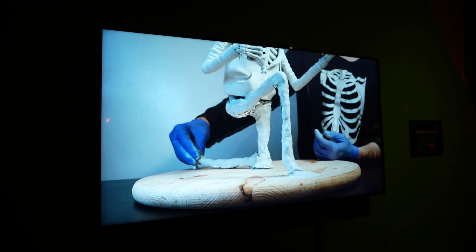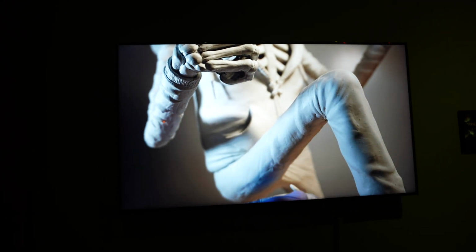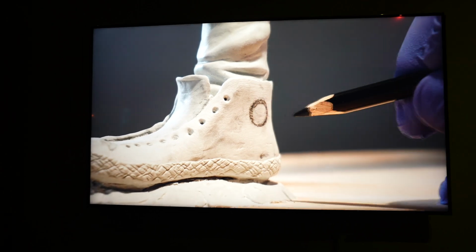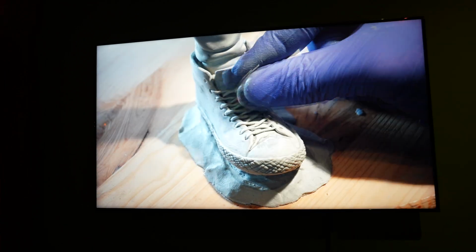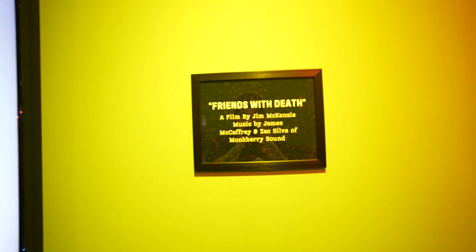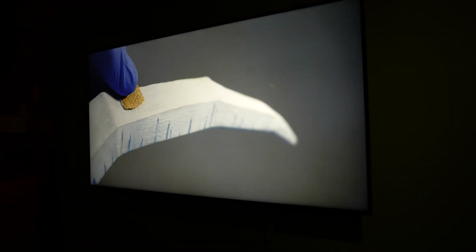They have a TV screen and they're showing how they do these sculptures. Kind of reminds me of like Nightmare Before Christmas, how they did that film. Kind of the same thing. And this is called Friends with Death, a film by Jim McKenzie, music by James McCaffrey and Zach Silva of Monkberry Sound. So this is cool.